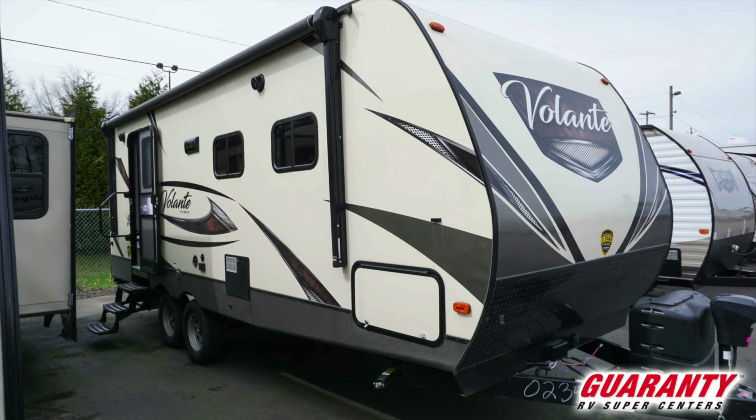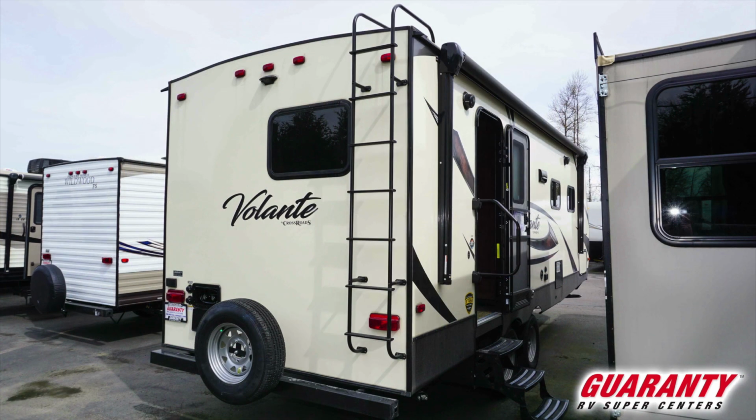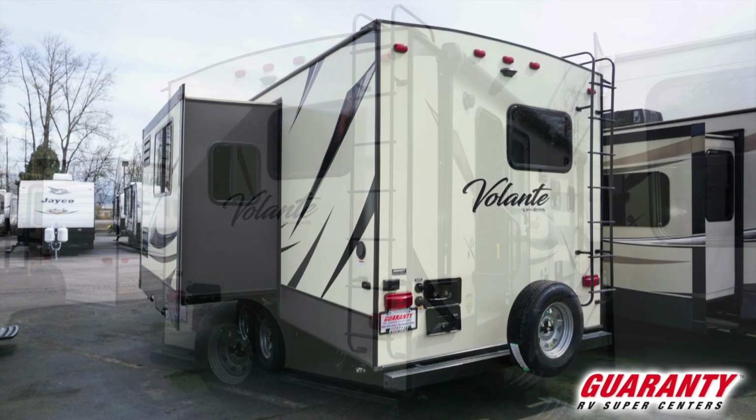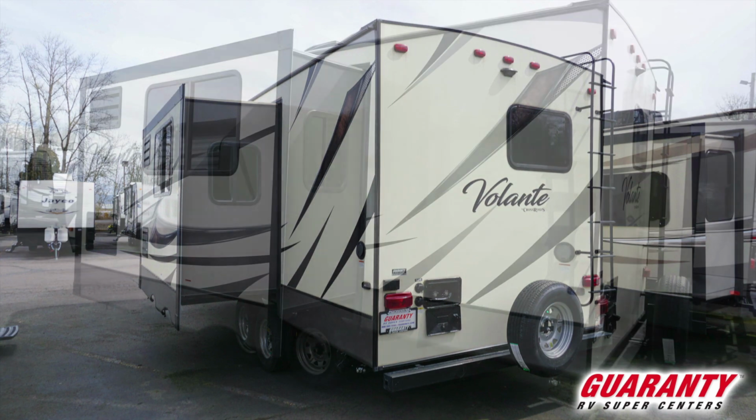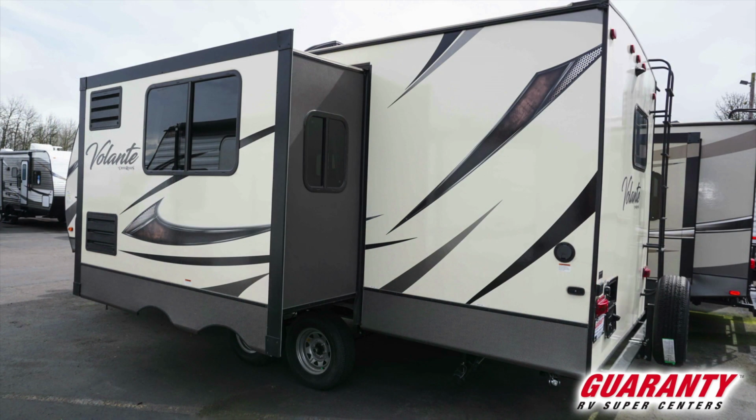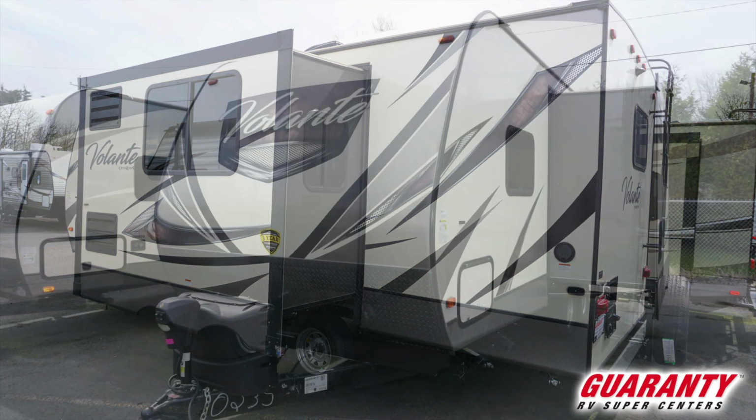One thing that I really like about this unit is there's a power jack, which makes setting up and leaving a lot easier. Then you've got a power awning on the outside of this unit, which is about 17 feet long. You've got outside speakers that go with that, which really helps your environment outside. You're going to keep the sun off of your head and the rain off of your neck and enjoy outside living, which is what you want to do when you go camping.